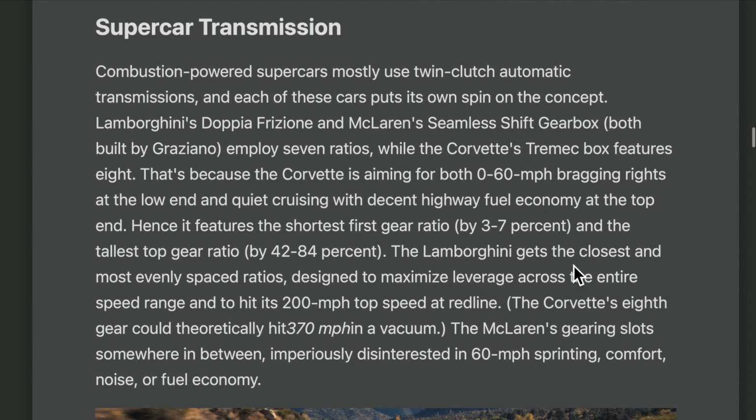So it says here, supercar transmission. Combustion powered supercars mostly use twin clutch automatic transmissions, and each of these cars puts its own spin on the concept. Lamborghini's Doppia Frizione and McLaren's seamless shift gearbox, both built by Graziano, employ 7 ratios, while the Corvette's Tremec box features 8. That's because the Corvette is aiming for both 0 to 60 mile-an-hour braking rates at the low end and quiet cruising with decent highway fuel economy at the top end. See, that's problem number 1 right there.